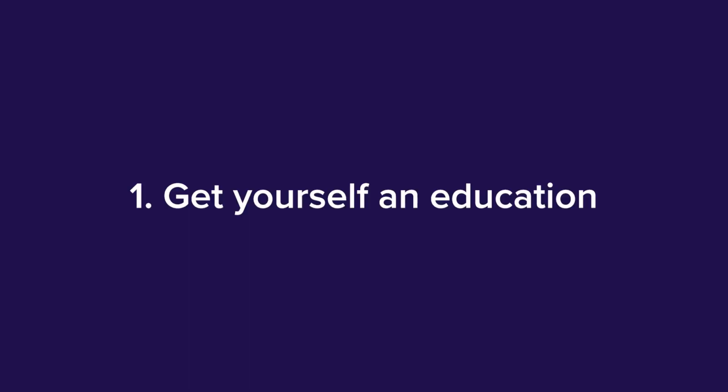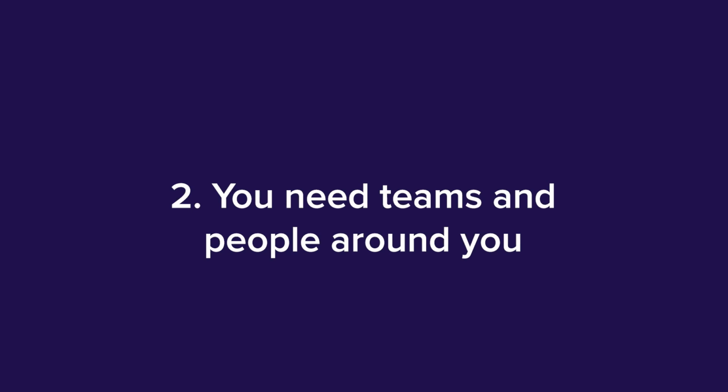Absolutely. One of the things I always say about anything, if you want to be successful in anything, you need the 3 steps, okay? The first one is you need to get yourself an education. You need to understand what it is you're getting into. The second thing is you do need the teams and the people around you. Now, those are the people who are going to help you get from wherever you are to wherever you want to be. The ideal is to have someone who is where you want to be and work with them. And the third thing, as you mentioned, is you've got to take that massive action.